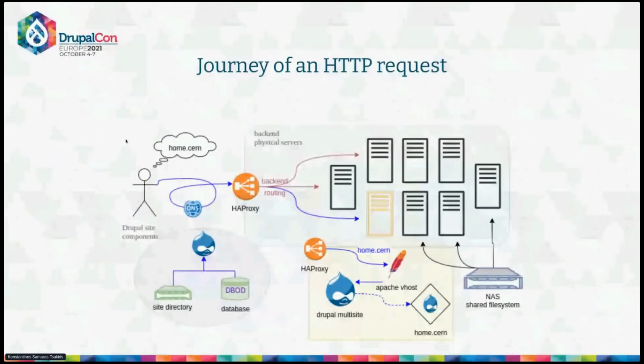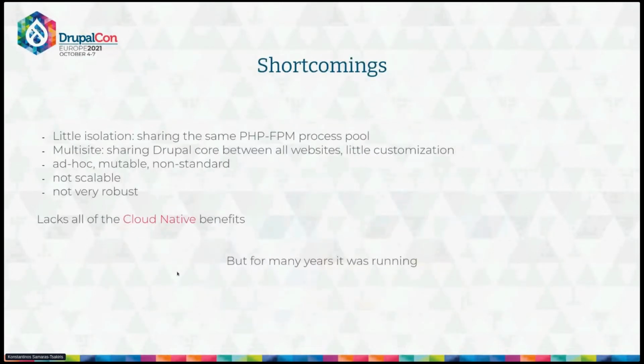Well, if we took an HTTP request and followed it along its path, we can see how the infrastructure actually looked in the past. So this old infrastructure was composed of physical machines. As the HTTP request came to the physical machine, it would be confronted by an Apache host, which would direct it to a backend PHP-FPM pool process that was serving a single site out of a multi-site deployment of Drupal. This set of servers all communicated with a shared file system, while the Drupal site itself was this simple depiction that I showed also in the previous picture. So far, so good. This infrastructure was stable. This infrastructure served us for a long time, but it actually had a lot of shortcomings, you might say.